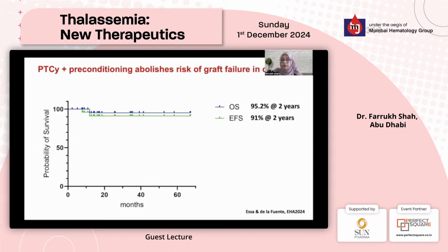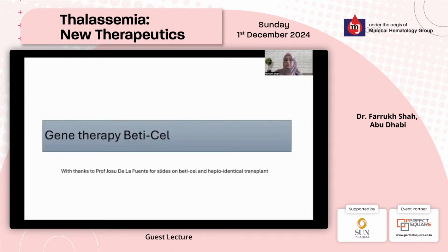Post-transplant and pre-transplant conditioning actually abolishes the risk of graft versus host disease and graft rejection. And this is extremely important now because we can show that this is effective in patients below the age of 18.